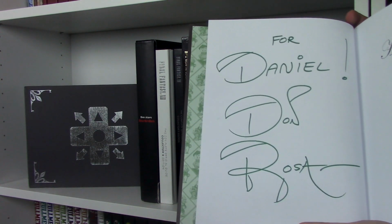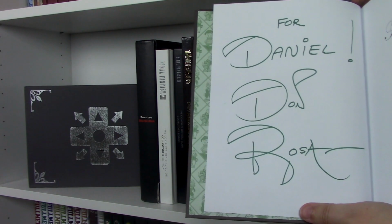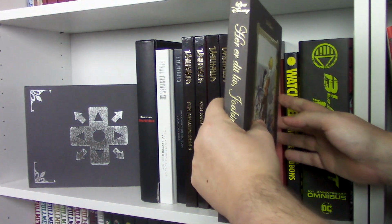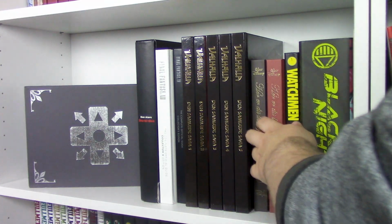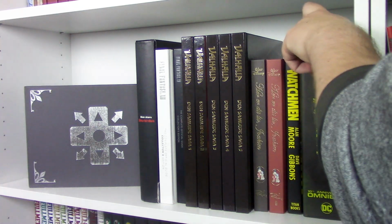I've got it signed by the man himself. I had the pleasure, the honor of meeting him, talking with him, and then he signed my book here. So I will value this to the end of my days. Which brings me on to the last one I will quickly touch upon, which is Watchmen here.